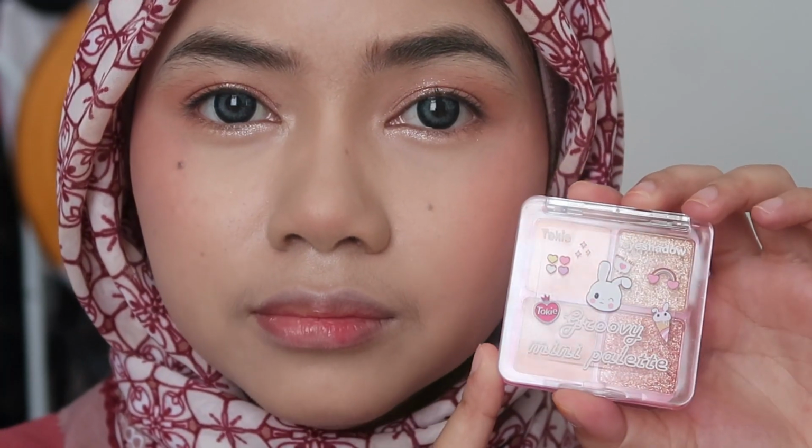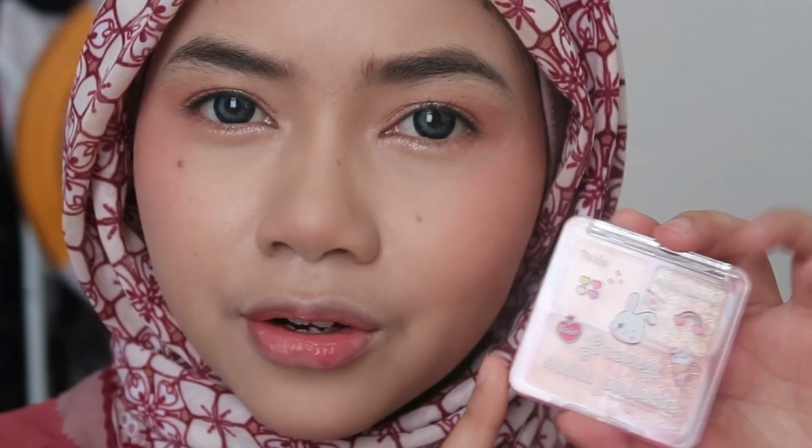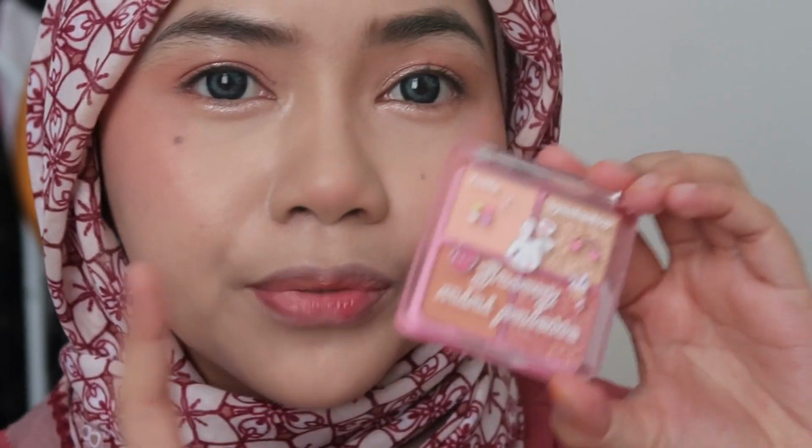Look. This eye palette is perfect for those who want a really soft, subtle look, and perfect for traveling on the go. Wherever you travel, you can bring this along with you to achieve this kind of cute eye makeup. I mean, like, look at that.